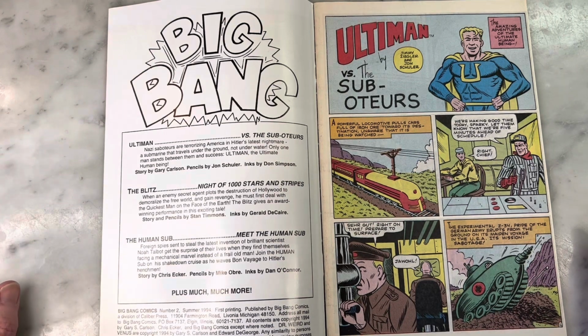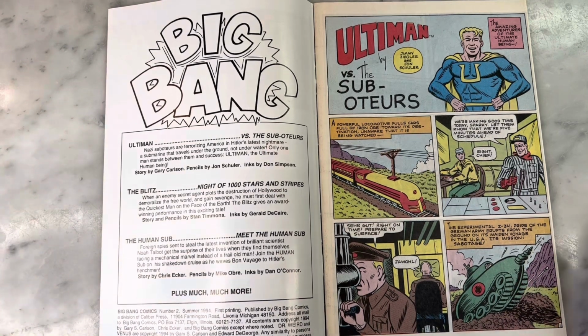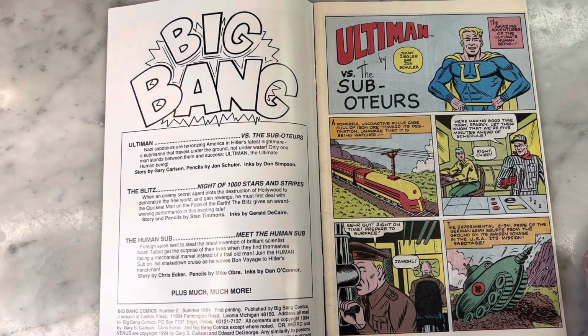Then we have a Blitz story and pencils by Stan Timmons and inks by Gerald DeCare. Then finally a Human Sub story, Meet the Human Sub, one of my new favorite characters. I love him so much. Story by Chris Ecker, pencils by Mike Ober, and inks by Dan O'Connor. This book is too much fun, let me tell you.